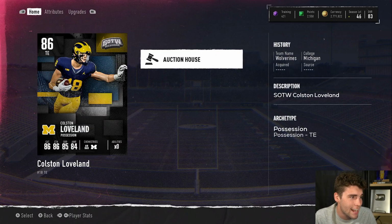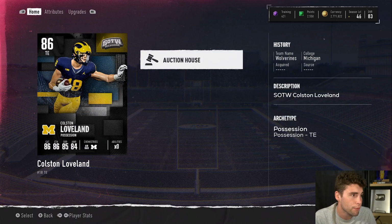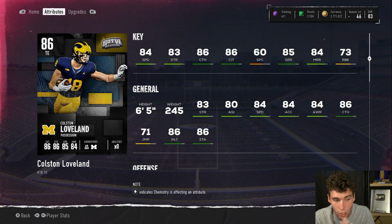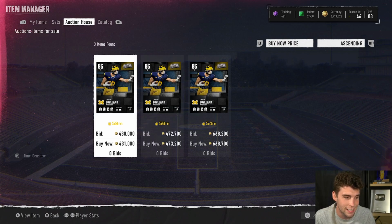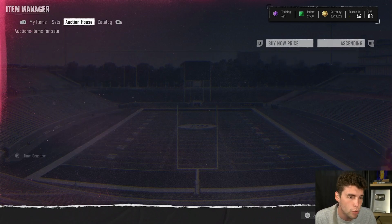Colston Loveland, tight end, 86 overall. I think Colston Loveland is really good. Is he worth 400,000 coins? No. I just don't think he's that much better than Jason Morrow, if he's better at all. Same thing with Mark Andrews. As far as a receiving tight end, though, he's up there with Jason Morrow as being one of the best in the entire game. Again, I think 431 is just overpriced, so I'd wait for his price to go down a little bit.